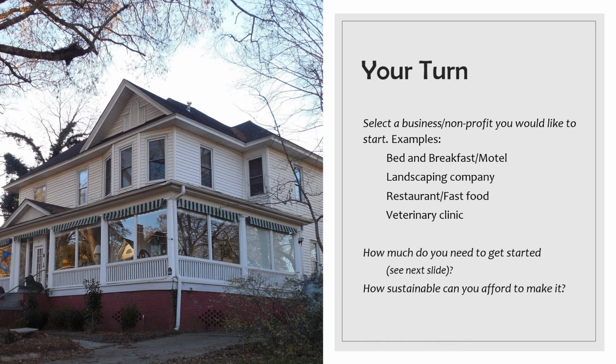And then go through some of the things we've been talking about here. How much do you need to get started? We'll take a look at the next slide. How sustainable can you afford to make it? And how will you finance it?